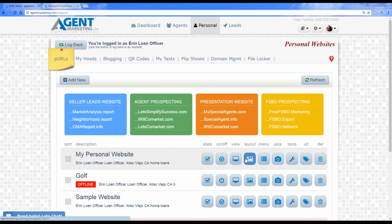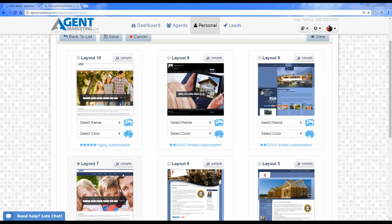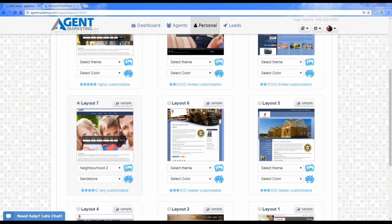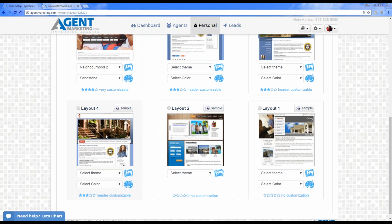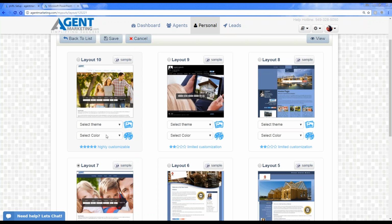So under your Personal tab, if you go to the layout option here, you'll be able to see that you can choose a new layout, which is going to be our layout 10. Now keep in mind too, if you want to be able to do customization for the personal websites, you'll see at the bottom it does have this little customization section here. So you'll see that layout 10 and layout 7 are very customizable. If you get into some of these other templates, you'll see that there's no customization, or you can only change out the header. So just keep that in mind when you're choosing your layouts. Just make sure if you want something that's a little more customizable, layout 10 is going to be one that is very customizable. We can actually go through and change it a lot more.